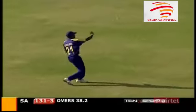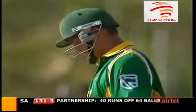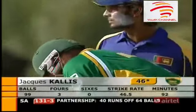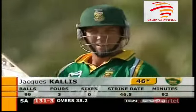Partnership is now worth 40 runs, 64 balls. Yes, Kallis in particular has occupied the crease for a reasonable amount of time. He's got 46 runs against his name, so he would have the confidence. He would be the man who really would guide Rudolph also through this stage of the innings.